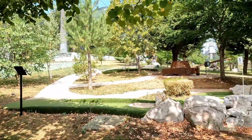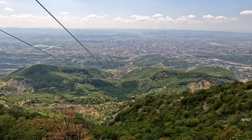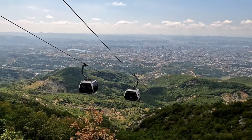That's the cable car coming up. Okay, so this is very different from the one in Skopje because this is more of a park with a restaurant and other activities on the other side. The views are almost the same, the city and the hills and the mountains, but still very beautiful.